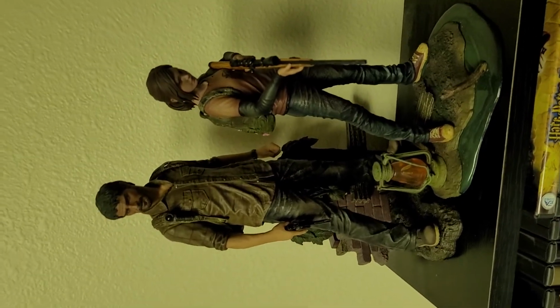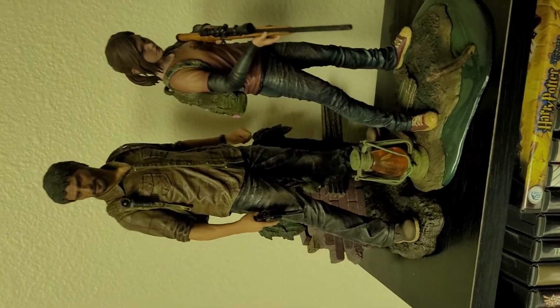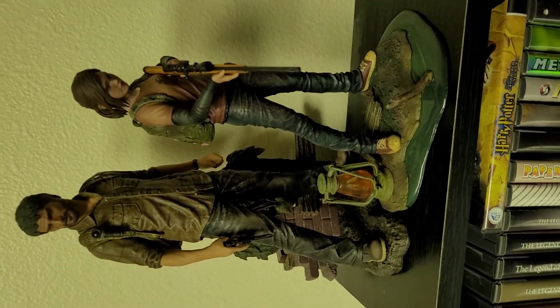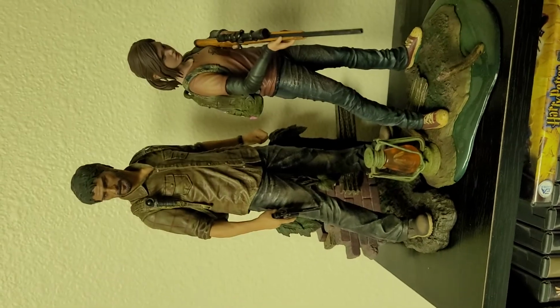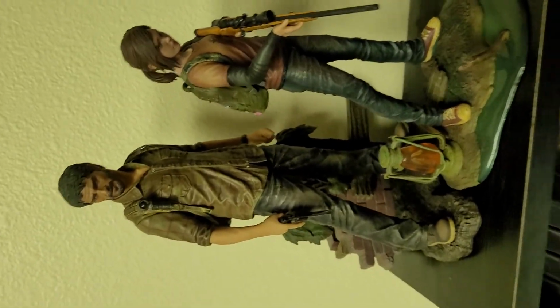Alright, now we're getting to the end. But I showed these in my recent pickups. This was kind of my first venture into the high-end collectible figures. Bought these from Sideshow, and it cost a pretty penny. I want to say it was like 370 bucks.